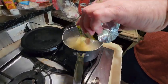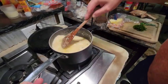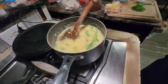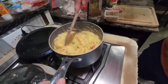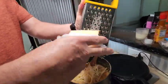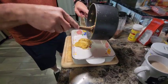We are going to boil the grits on the stovetop according to the package directions, which is about 5 to 7 minutes. And then we're going to add all of the toppings and mix that up real well. Grate the cheese, get that all nice and melted, add our seasonings.